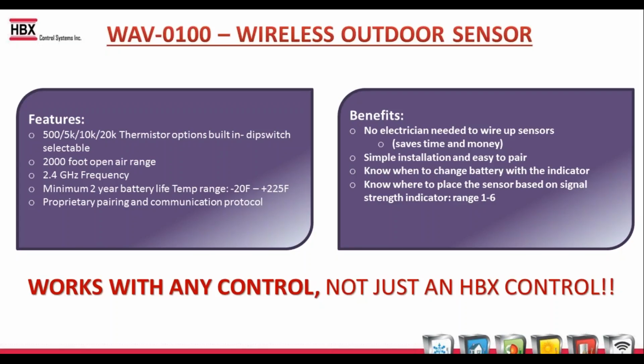There's a change battery indicator with the sensor, and there's also a signal strength indicator, which ranges from 1 to 6, so you know where to put that sensor. A good tip is you obviously don't want your sensor to be in direct sunlight, so try to pick a shadier area when you're hooking up your outdoor sensor.